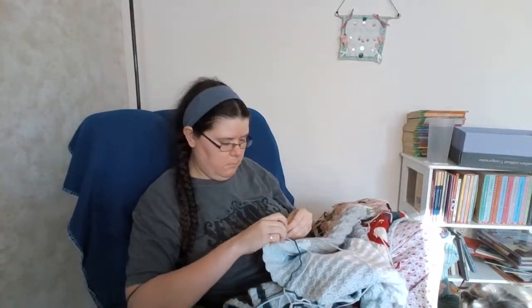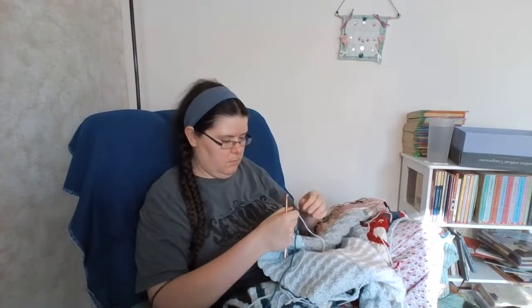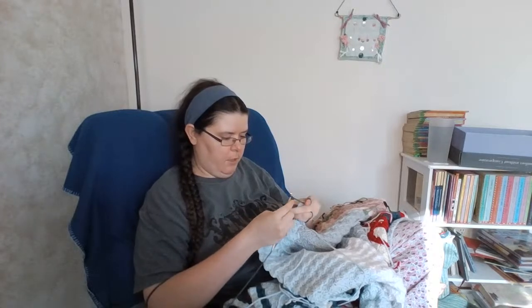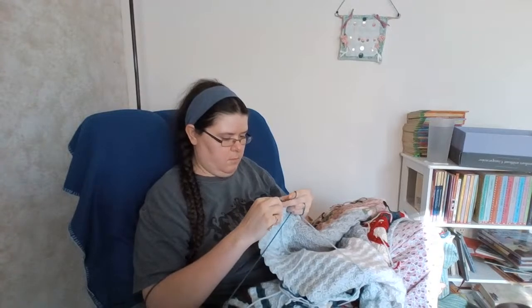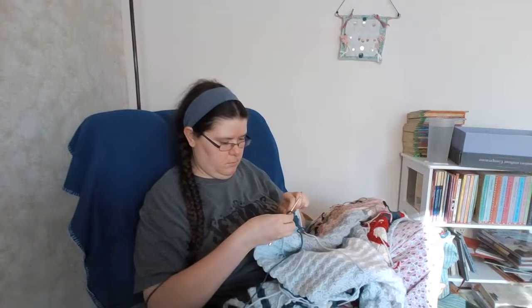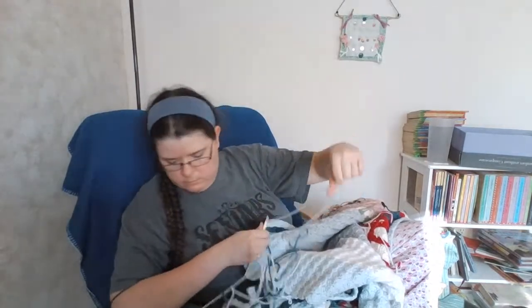Just checking to see if I have any of my balls of yarn pre-wound of remnants of my teal color. I don't, so I'm all good. I'm now going to be pulling from both ends of this ball of yarn, and hopefully it's not going to make a mess. I'm hoping that this will be me being clever and not me making a mess of things. Oh, come on.